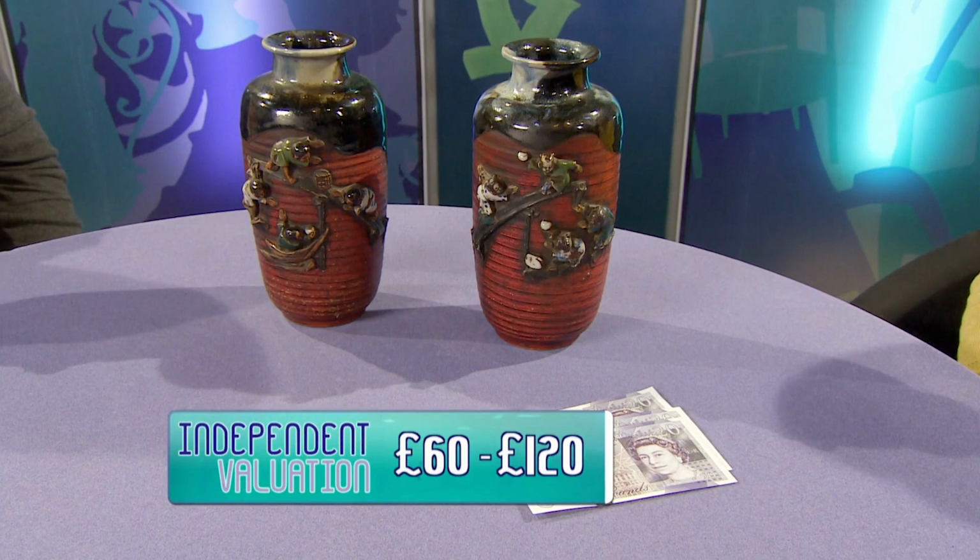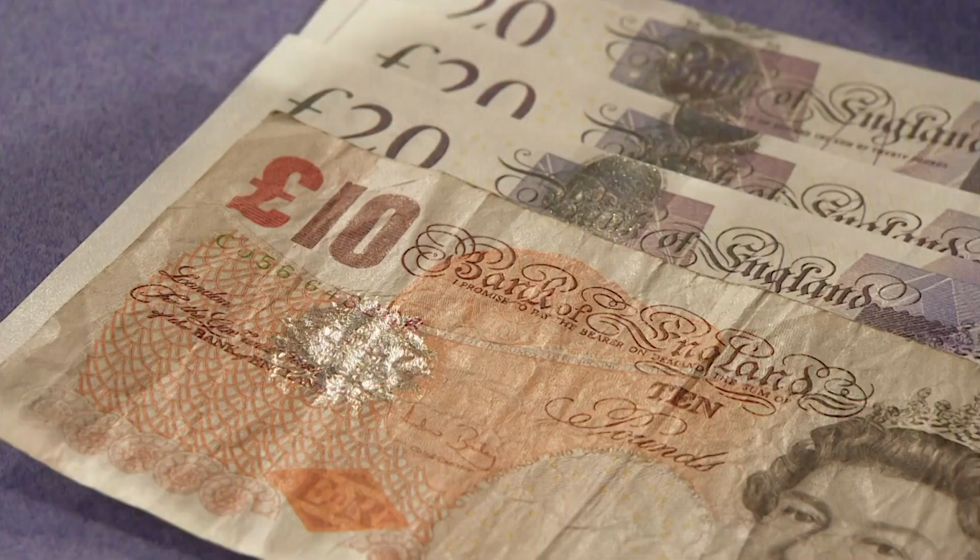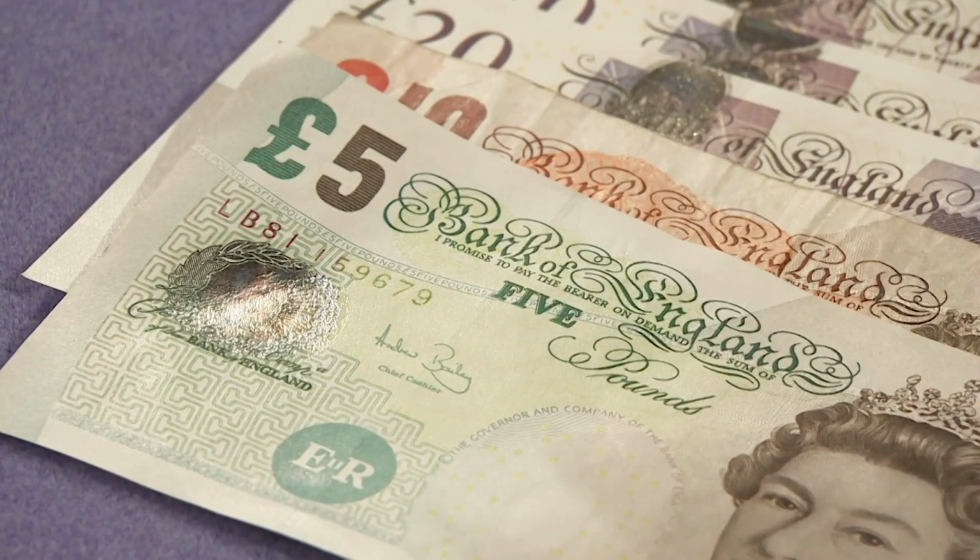So obviously they're being sold as a pair. I think so, you can push a little bit more. I make it 70, how does that grab you? I think you can stretch to a fiver. All right then. So if we make it 75, will that get you riding off into the sunset?